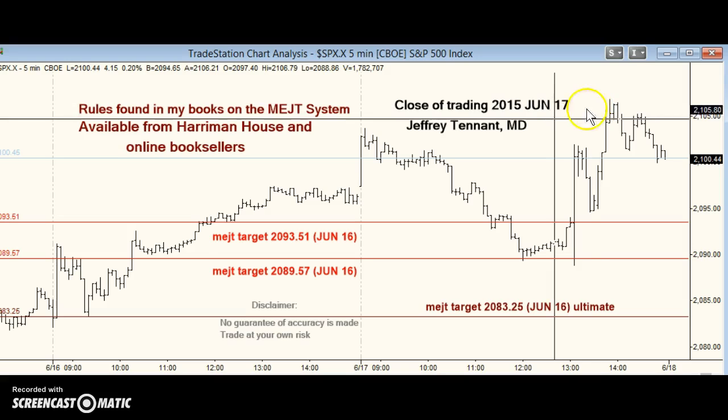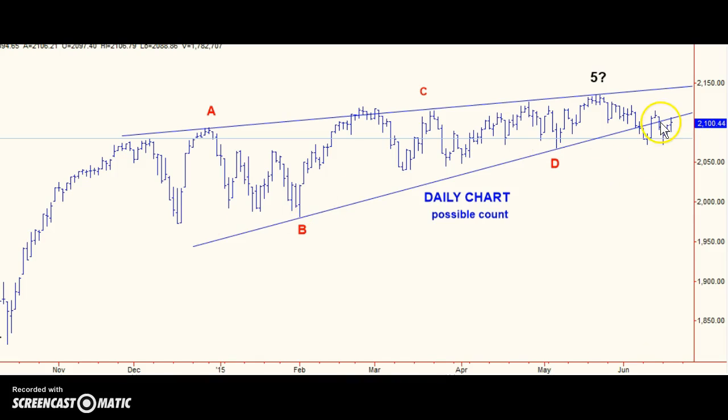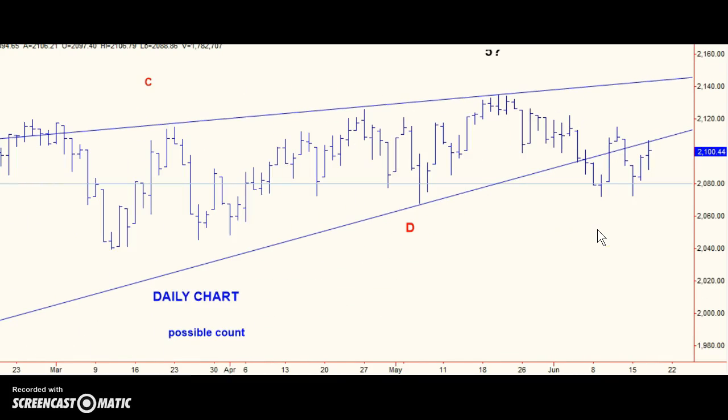What are the chances that we're going to gap over today's high? Well, we have lower MEJT targets, and we also have strong resistance right at the high. Here's the triangle we've shown previously, and we topped right at the return to that lower trend line. I think it's pretty unlikely that we gap over it.